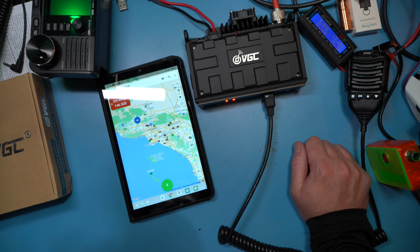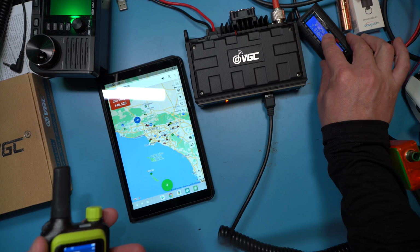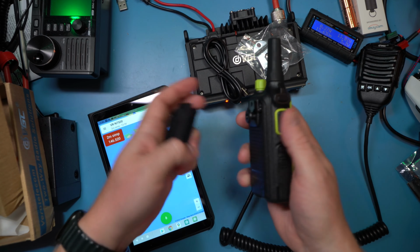Oh, thank you very much. That's all I needed. Thank you very much. Appreciate it. And it's a 5.57 amp draw. I was paying attention to it over there. So yeah, good stuff. And for an accessory, it's got a little belt clip.